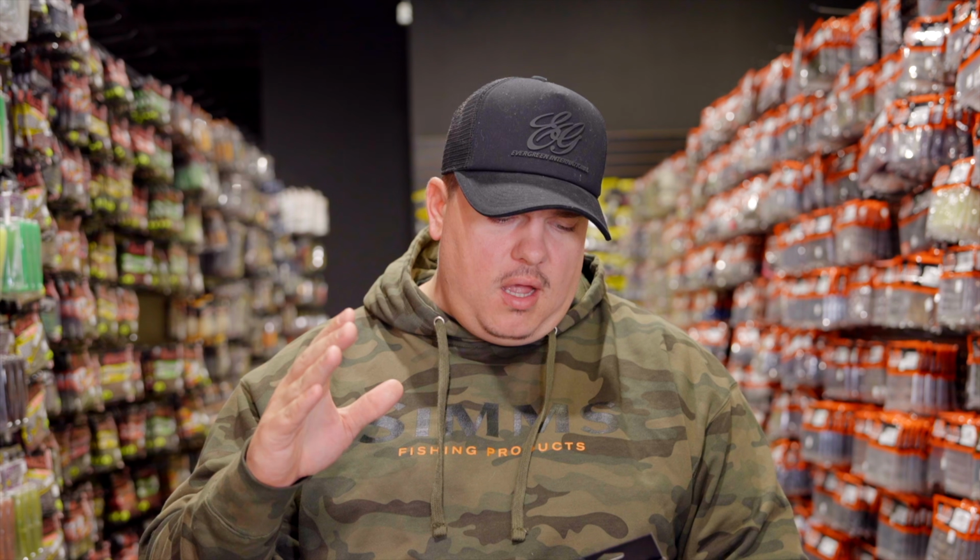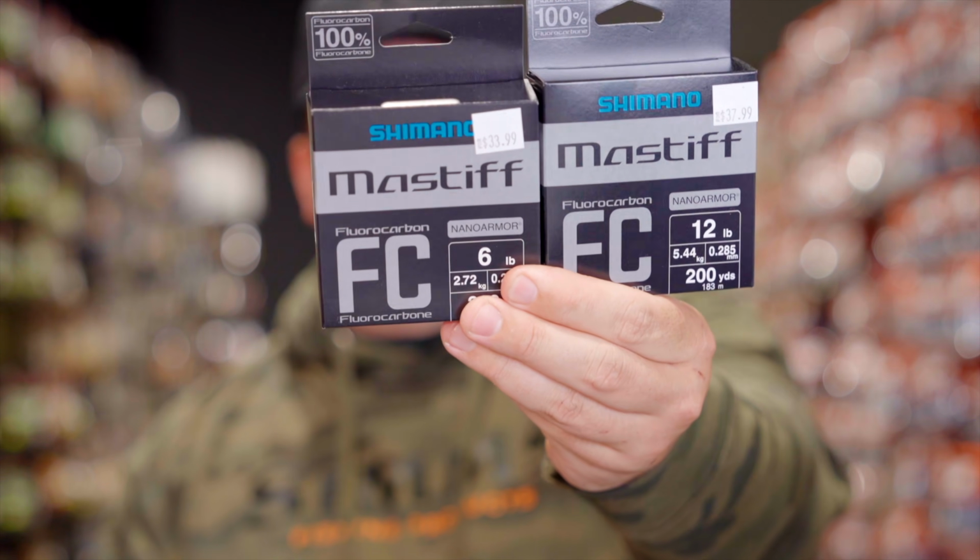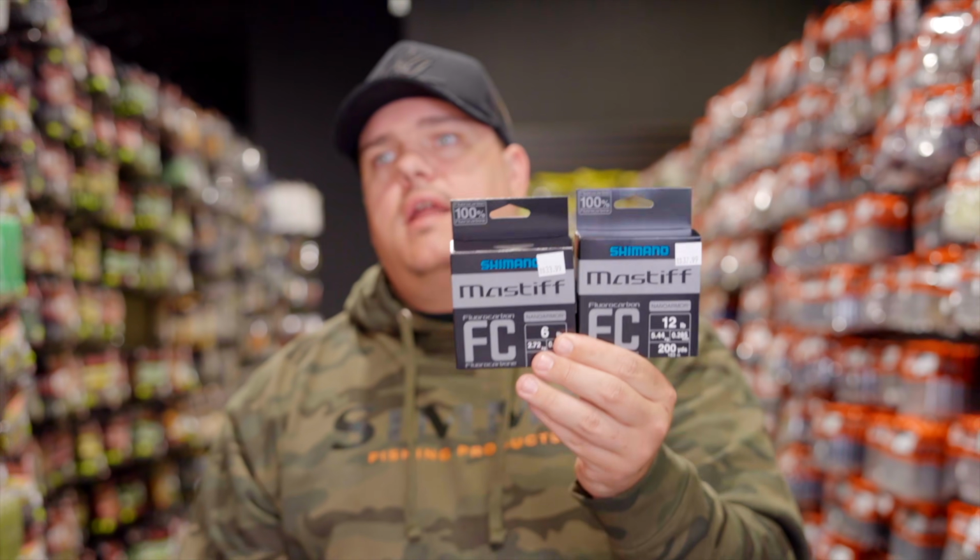And then this is a new fluorocarbon into the shop. I don't know why I was so delayed getting this. You guys have pushed me to bring it in. This is the new Shimano Mastiff fluorocarbon. This was released at ICAST last year. It's a really unique line.